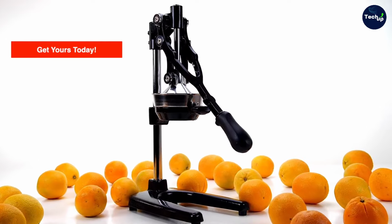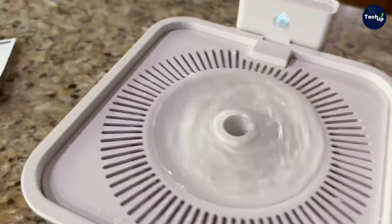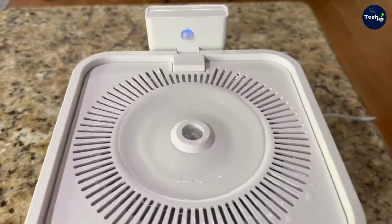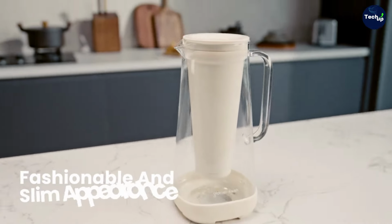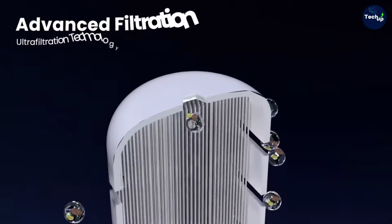And that wraps up our list of must-have Amazon gadgets. Whether it's simplifying your life, boosting your productivity, or just adding a little fun to your routine, these products are designed to make a difference.